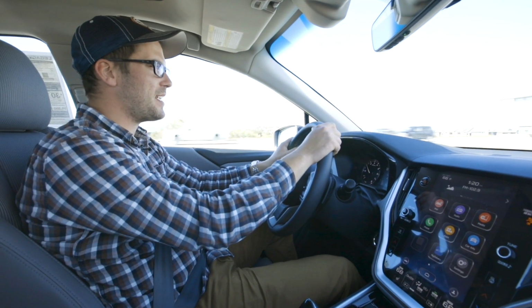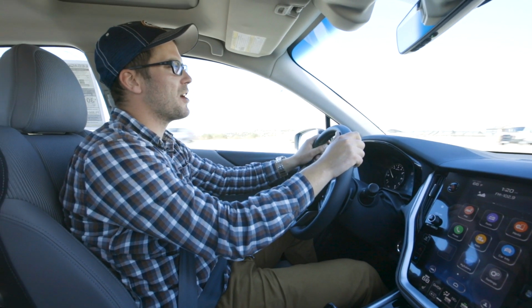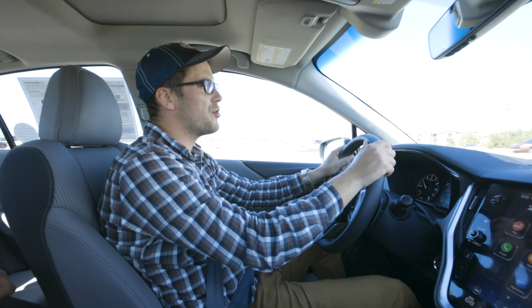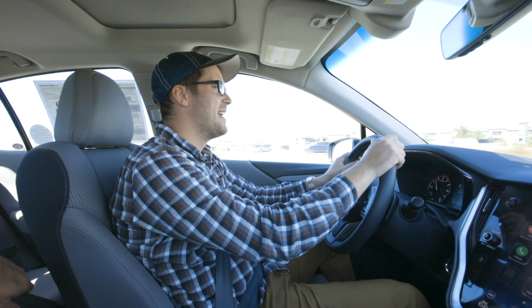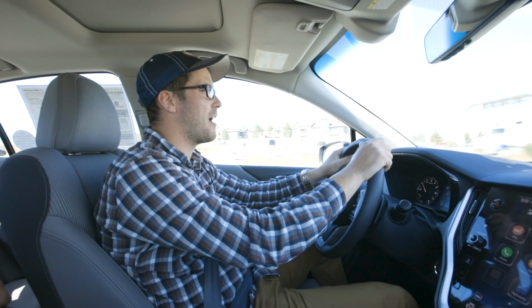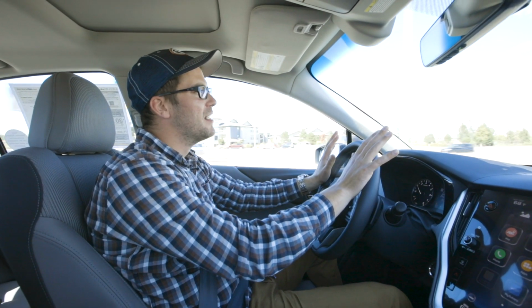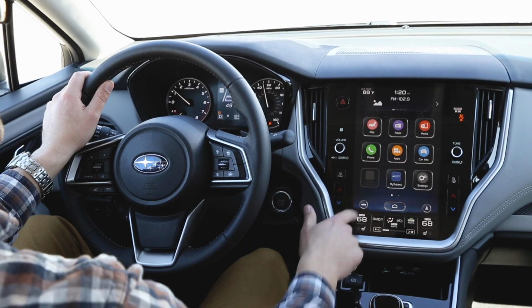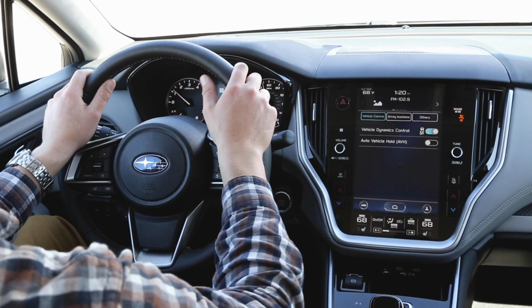But they've changed some of the Eyesight features. You used to have lane departure warning, which would just beep at you as you went out of your lane. And then you also had lane keep assist that you could use either with Eyesight or without. Now they've combined those two features together. If you go into settings here, I don't know if you can really do this while we're driving, we have to make sure it's stopped here.